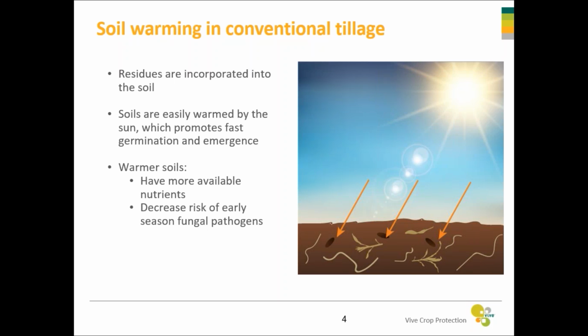A lot of the early season diseases thrive in cold, wet environments, so when you're warming up those soils and drying them, they have less of a chance of causing problems.